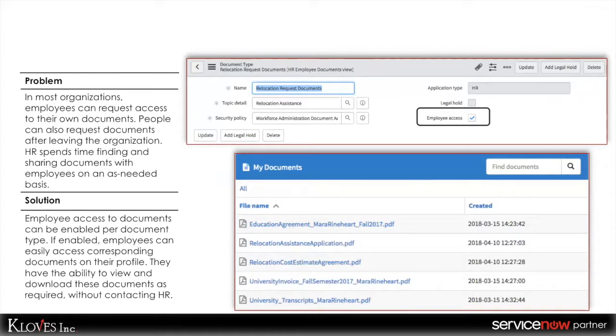So this is employee access. In most organizations, you're going to allow your employees access to their documents, documents that they have signed. But there are certain types of documents that you may not want the employee to be able to see, but you want it to be a part of their file. So that's where you can configure whether or not a document type is available to the employee or not.